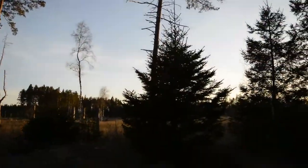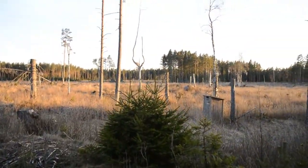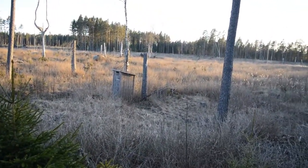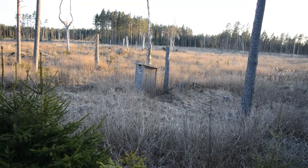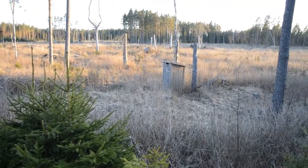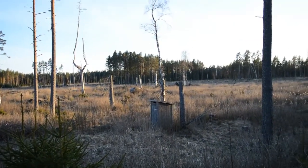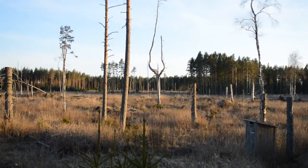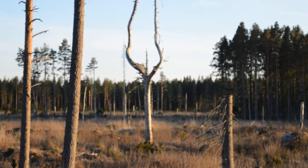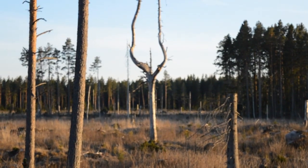Let's see. They also put an outhouse. I wonder if there's someone who is actually using that. I'm not. Look at that funny tree there. Looks artificial almost.